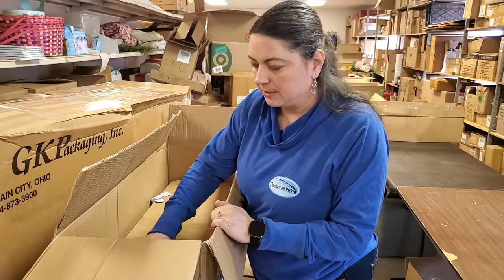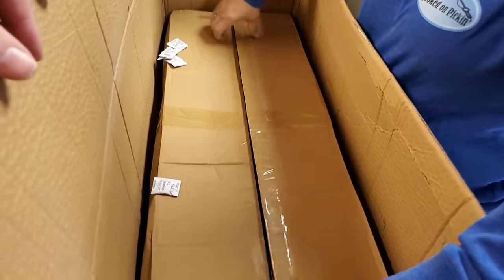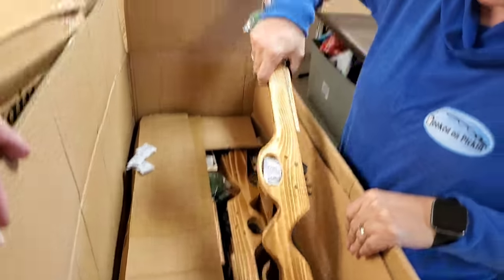But there's another box in here I'm going to open, which might have products. Supposed to be like a long gun, like an old... There it is. That's it. Yep. There he is. Look at that.